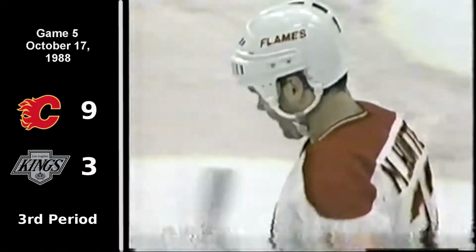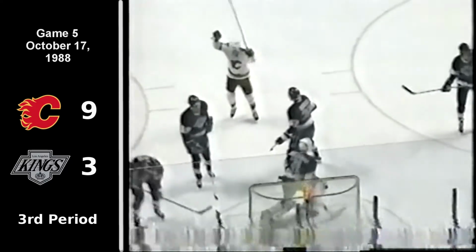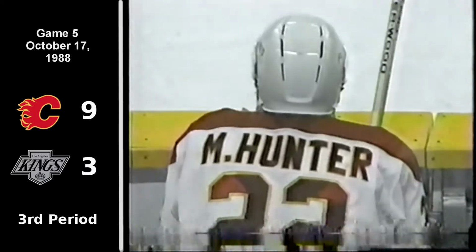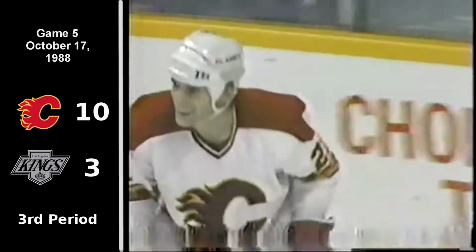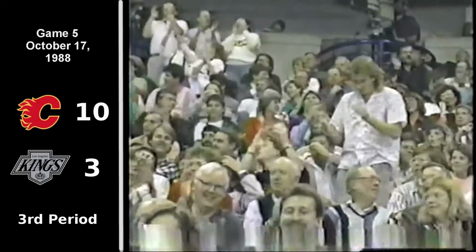Well, the Flames have been setting up in front of Melanson and in the slot the entire period, and they're getting chance after chance. You cannot give a club that's as explosive as Calgary the type of quality chances that they're getting here in the third period. Mark Hunter with the goal to make it 9-3, third power play goal for Calgary tonight. The 2-point men, McInnes and Suter, with the assist on the goal by Mark Hunter. Now the Flames again. Shot, score again. This time Perry Berezan. And the Kings are falling completely apart here in the third period.